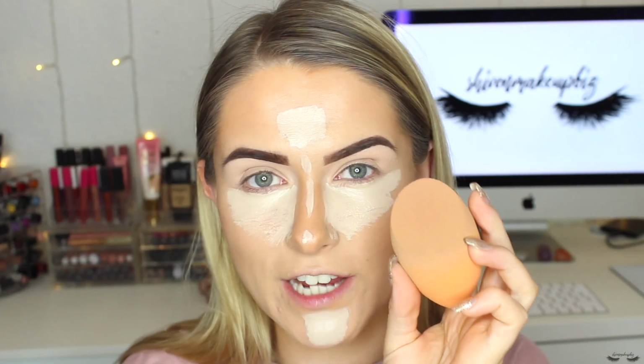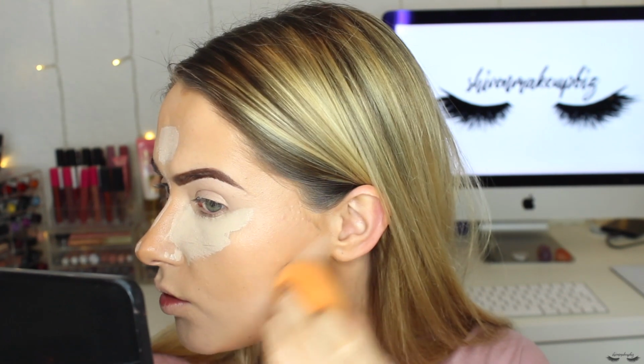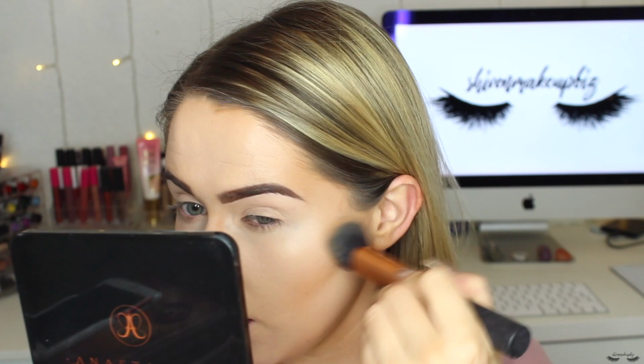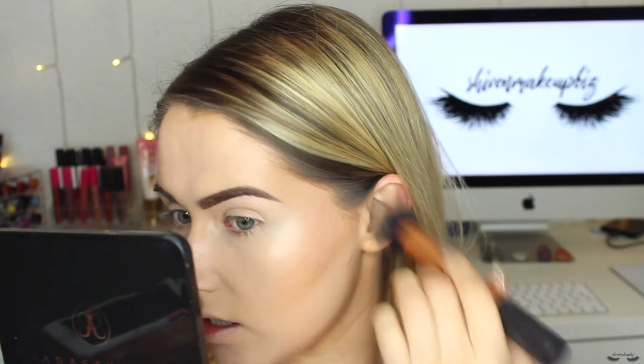I'm going to blend it in using my Real Techniques sponge. I like to take any excess just like under the contour to sharpen it up a little bit. Because that concealer was really light, I'm just going to take my brush that had the cream contour shade on it just to go back over it so it doesn't make that disappear.